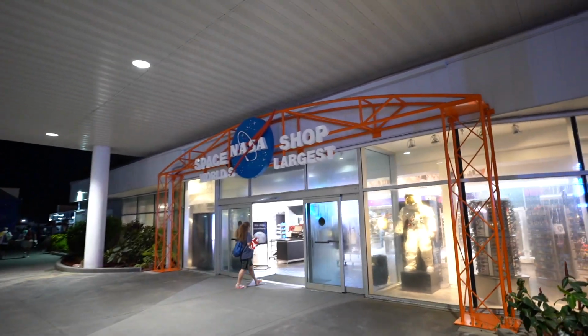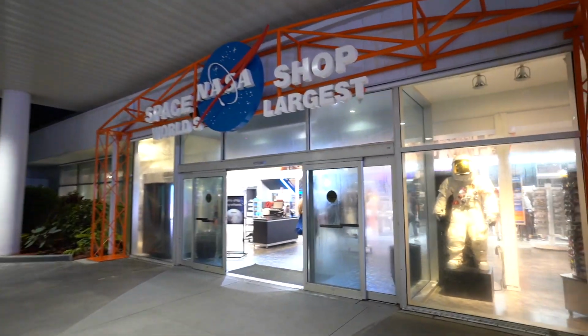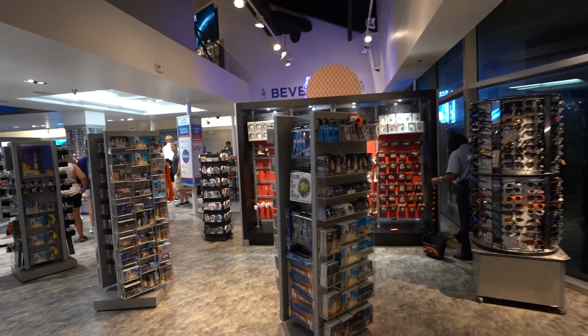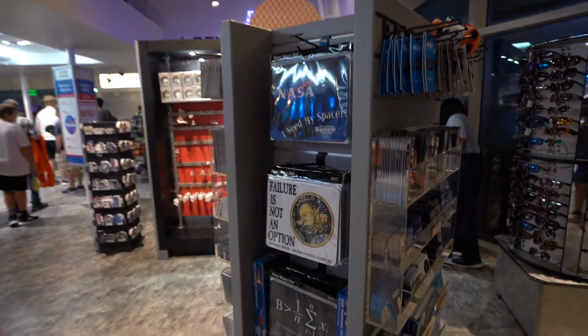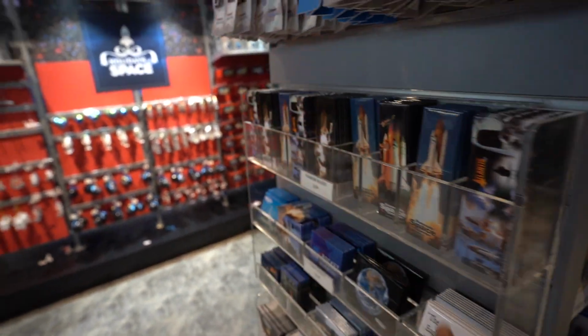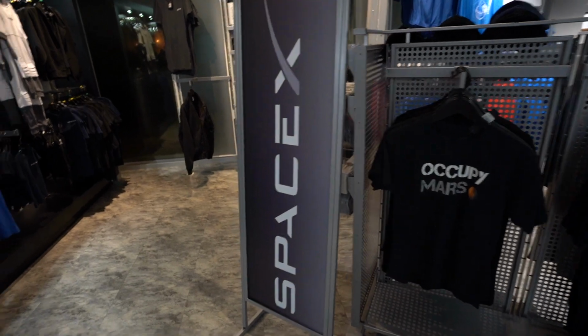We're now entering the NASA space shop. This is where I always love to come when I visit. It is the world's largest, apparently. Certainly a lot of things for you to bring home. Mouse pads, magnets, but my favorite section is the SpaceX section.